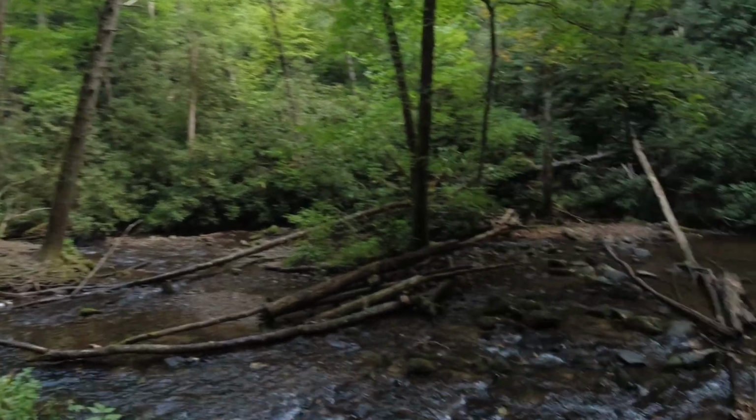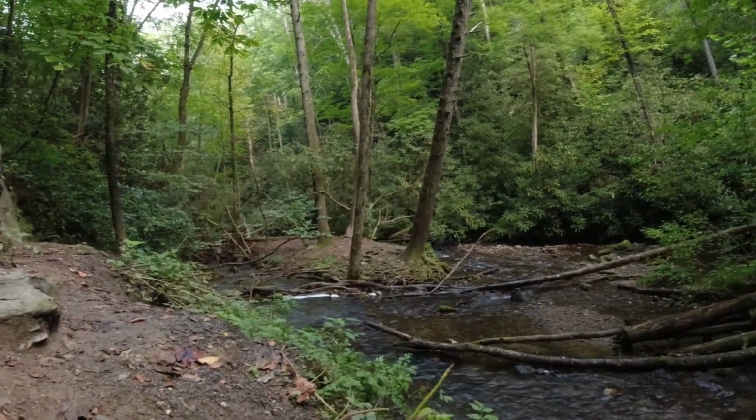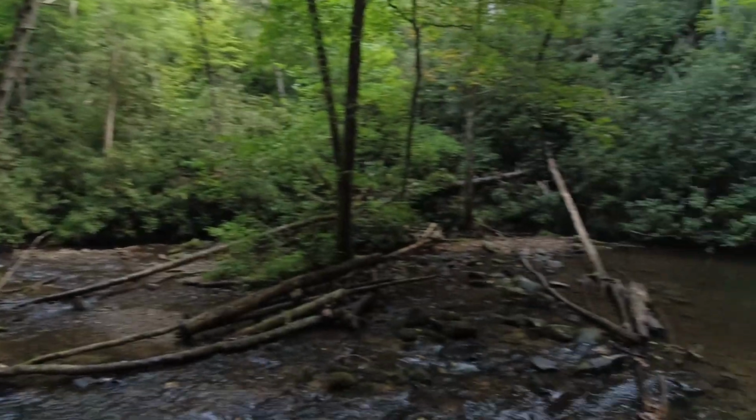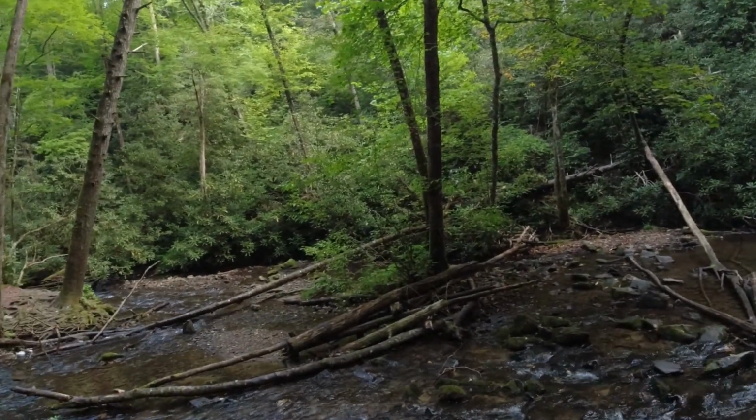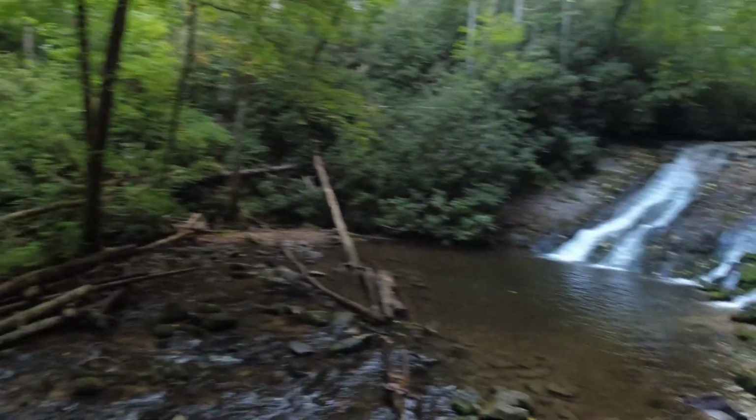Okay, we're in the Smoky Mountain National Park, all right. Oh yeah, we're not in Carson City, Nevada. We're in Bryson City, North Carolina. Well, make that correction. Teresa figured that out.